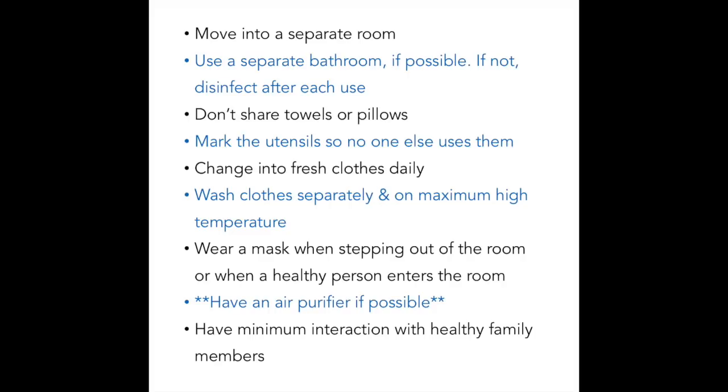Like I said, I have been doing extensive research on this topic, and I'm trying to find the most recent recommendations by those who have been treating the patients. So this is what you should be doing right now, as well as what you should have at home in case someone at home does catch the virus. If you develop the symptoms, it is best, like I said, you treat it as if you have COVID.